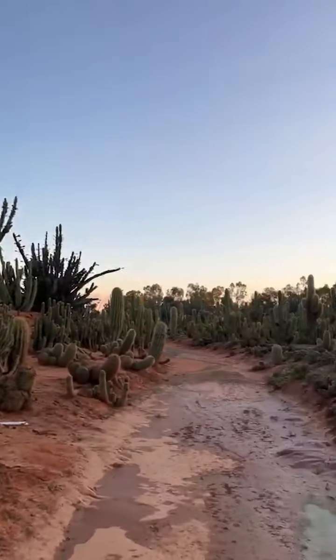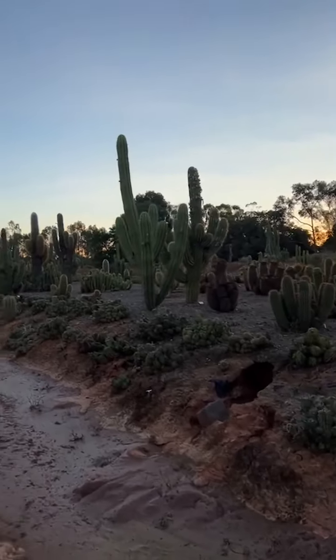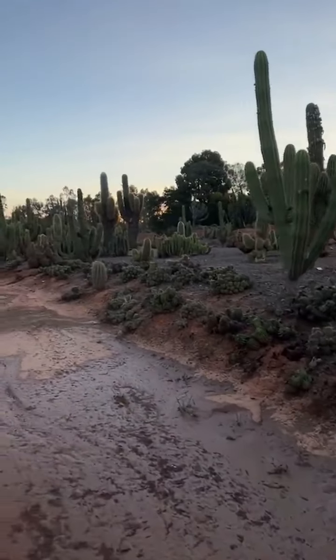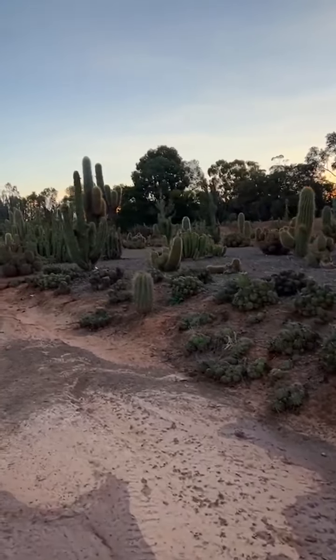And then in terms of bigger, thicker cacti, some of these guys out here would be our biggest, just in terms of nice big growing Pasicana terscheckii.